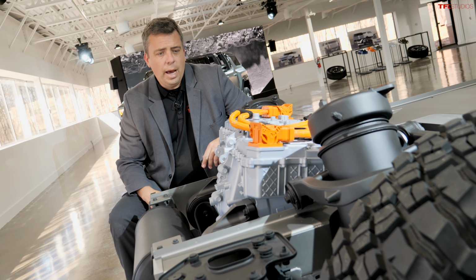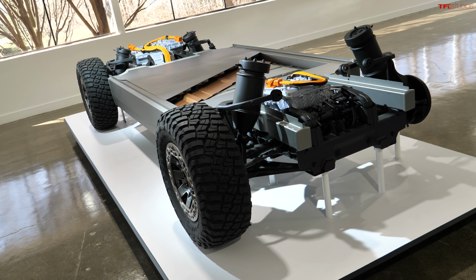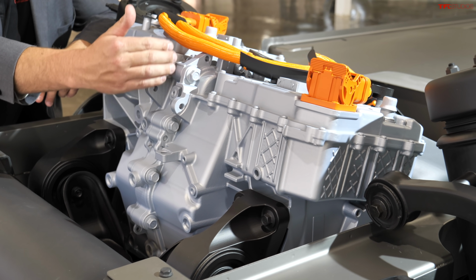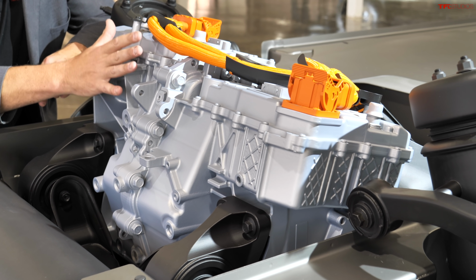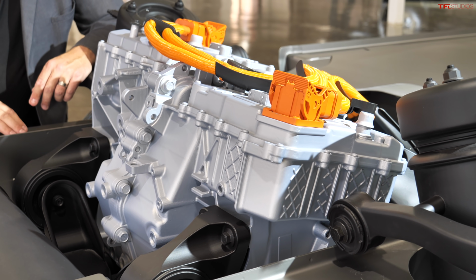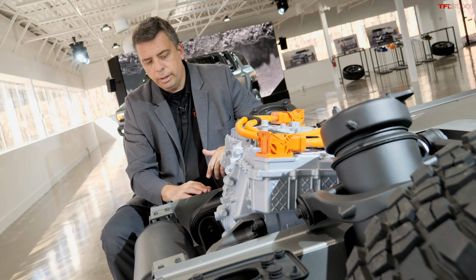Now let's talk about the chassis and of course the power. As you can tell from this display, it's four-corner independent suspension. In the back here, this is the rear end. In this case, for the Edition 1, it will have two electric motors in the rear. And they're basically sandwiched together. There is also a reduction gear in there.